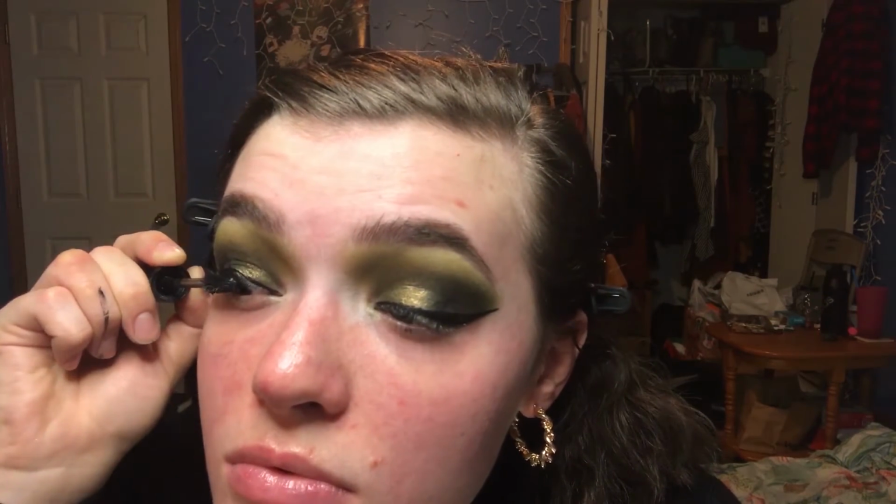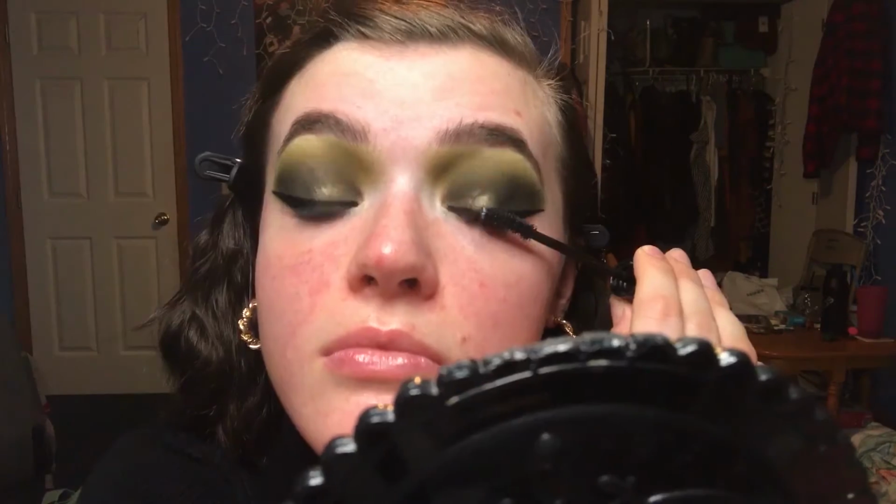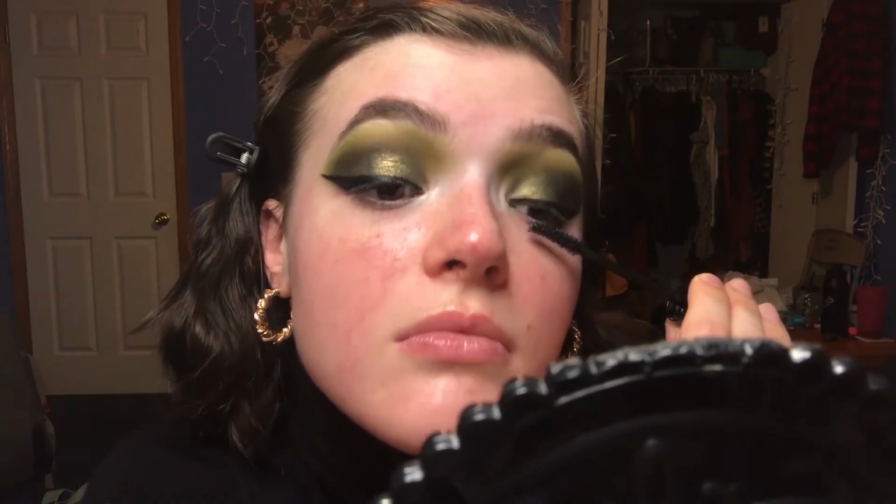And now I'm just using the Essence False Lashes mascara. If you're looking for a good mascara, I would definitely recommend Essence mascaras because they're not only really good, but they're also really affordable as well.